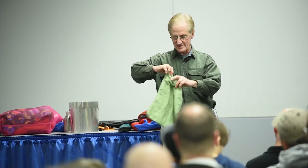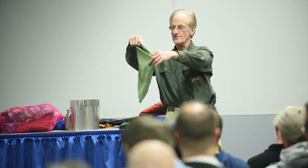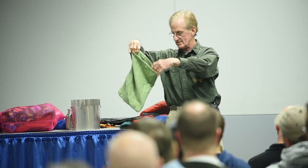And so usually, this is just a towel. It gets folded over with a couple of snaps and it's sewn up inside. I just stuff my down jacket in there and that's my pillow. So now I have a pillow and I have a down jacket.